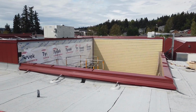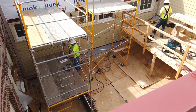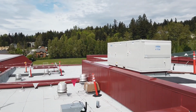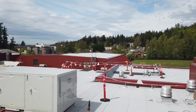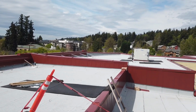Underneath this roof, we have a new seismic diaphragm to help strengthen the structure, as well as new insulation to help save on energy. Before we started work out here, there was 100 years of equipment that had built up on the roof. We have since gotten rid of all the old equipment, all the hazardous materials, and we now have a nice clean roof that should last us more than 30 years.